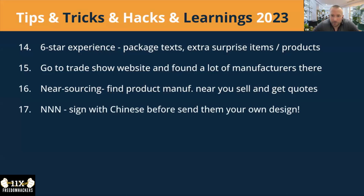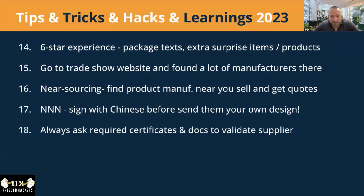And so if you have your own design for your product, one person recommended that you sign a non-disclosure agreement with Chinese suppliers before you give them your design, because this way you make a deal with them that they do not sell your design to anyone else, nor sell your design themselves somewhere else. Usually if you have a good relationship with the supplier, they don't do that. But then again, it doesn't hurt to sign it.